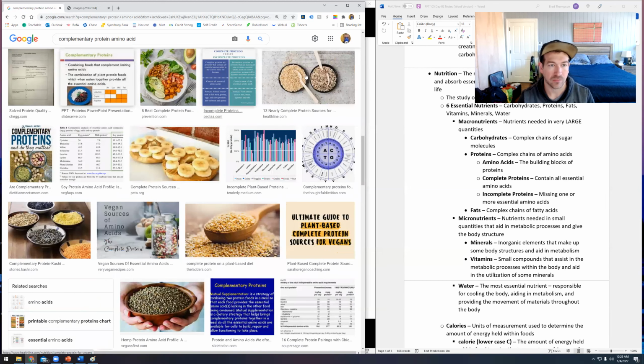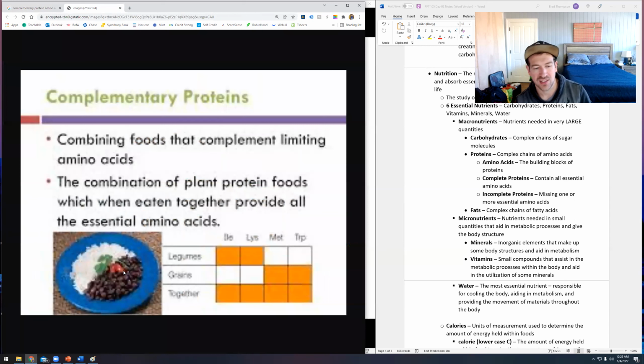So you might notice that the beans over here, they've got these two amino acids, but they're missing these two. But rice is missing those two. It's got these two. So if you eat beans and rice together, you get all four. So that's what we call a complementary protein.